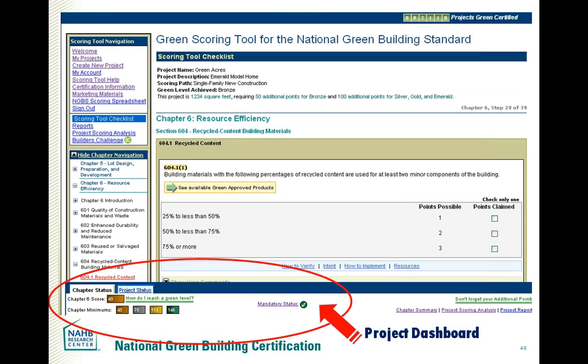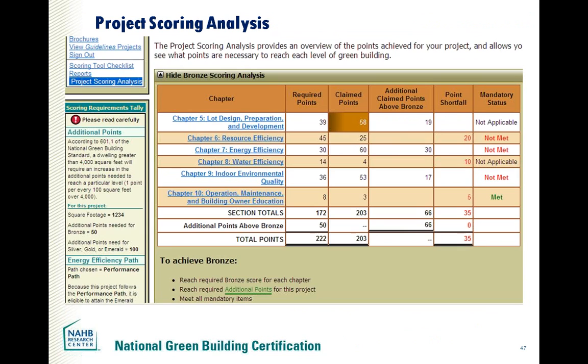And as you go through step by step, you have this dashboard at the bottom that tells you just how close you're getting to certification. So it becomes kind of fun for those people who are a little intimidated by using the book or have never done this before. And at the end, you've got the scoring analysis that, again, shows you just how foolproof it is. When you hit bronze for a particular chapter, the box turns bronze. If you haven't done the mandatory items, remember you can't be certified at any level, so it's going to flag that right away. Haven't done the mandatory items, you've got to go back and do it.